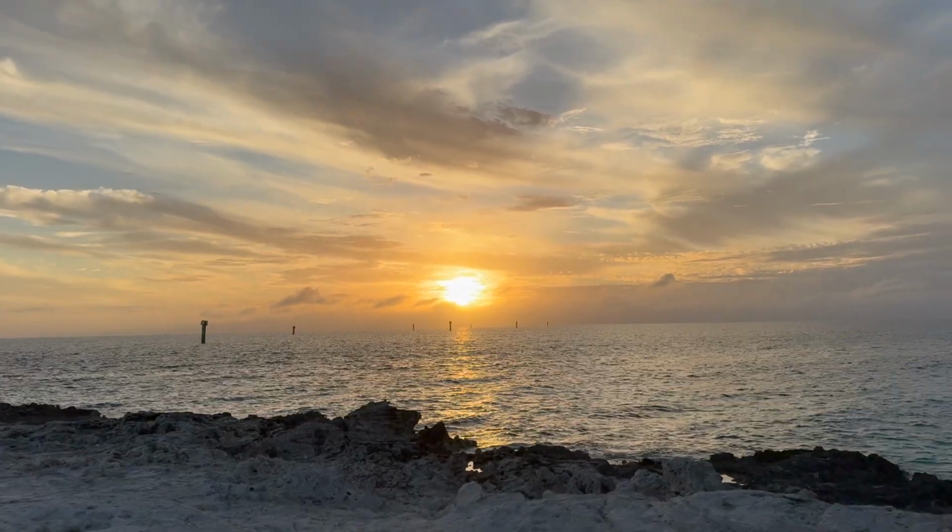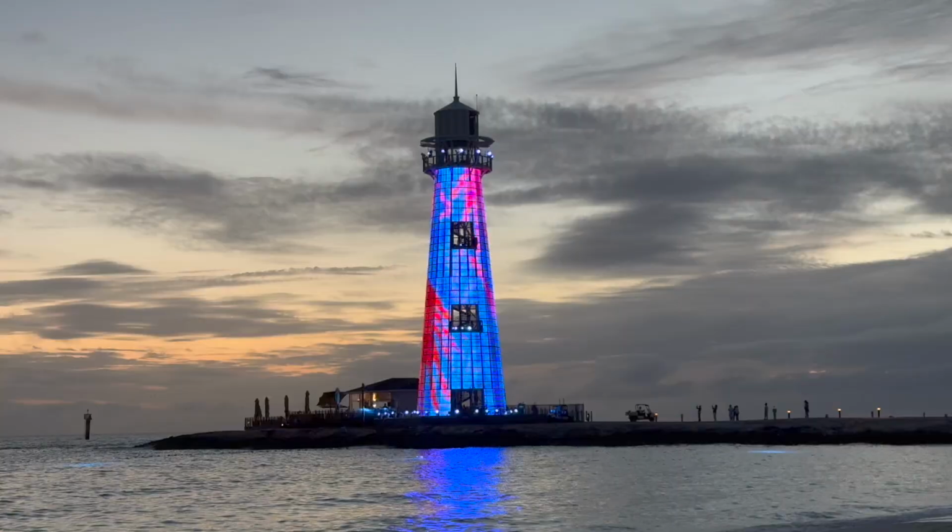This is liberating. Swimming at sunset in the middle of the Bahamas. There's the ship right there. I love Ocean Cay. Easily my favorite part of the day. Woo! I love it here. I love this island so much. Best cruise line private island ever.